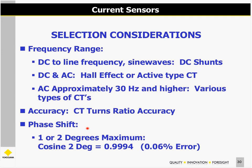So how much phase shift can you withstand? Depends on your application. If we had 2 degrees, that's a 0.9994 cosine of 2 degrees, or 0.06% error. We may need to do better than that. Again, we have a lot of solutions that we can offer you.